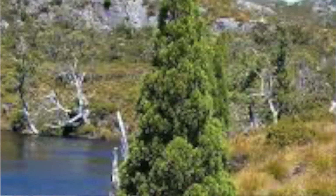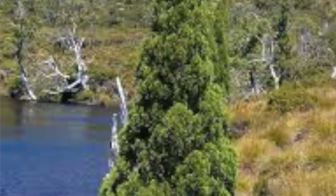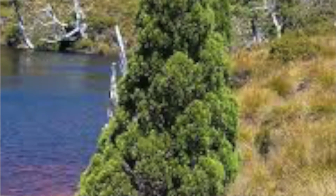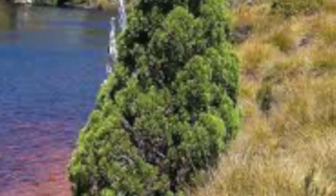Another example is the pencil pine trees that are endemic to Tasmania's high country, found 800 metres above sea level. The slow-growing pencil pines are vulnerable to climate stresses such as wildfires from increased dry lightning with climate change. The negative impacts of climate change on biodiversity are projected to increase with every 0.5 degree of warming, so limiting global warming well below 2 degrees Celsius is the most important solution.